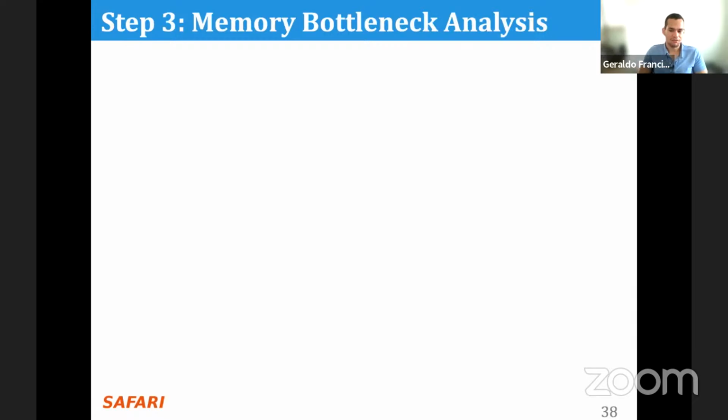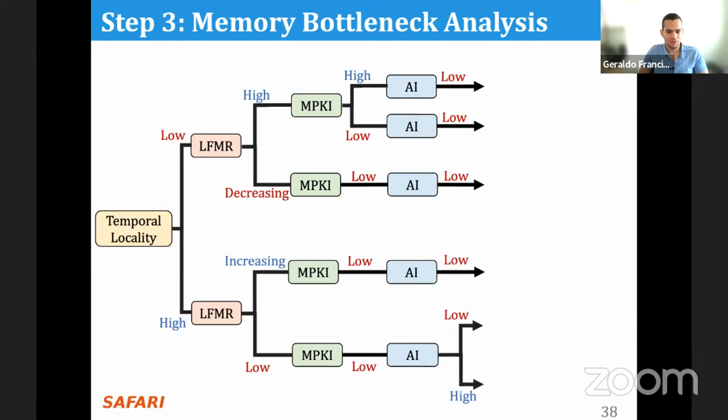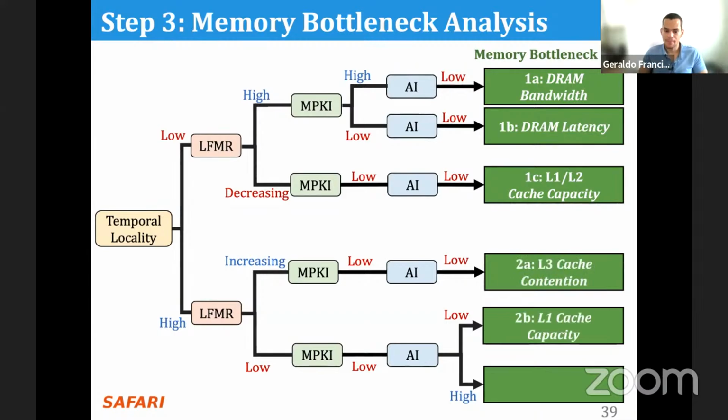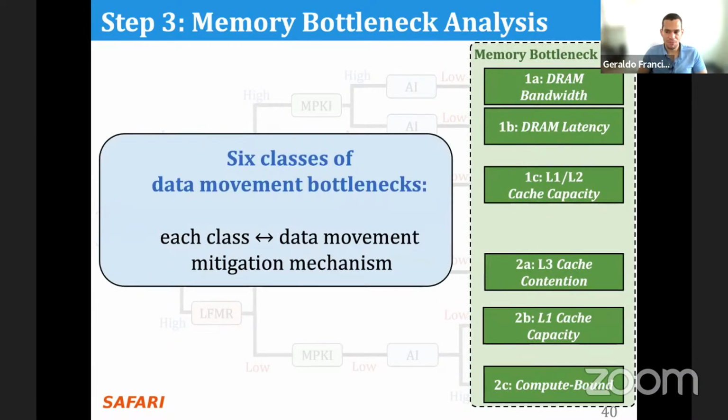So with the two groups of functions we identify in step 2, we use three key metrics from step 3, which are last-to-first miss ratio, MPKI, and arithmetic intensity, plus temporal locality from step 2, to classify the memory bottlenecks of applications. We found 6 different classes of memory bottlenecks based on these metric values. These classes are DRAM bandwidth bound applications, DRAM latency bound applications, applications that are bound by L1 and L2 cache capacity, applications that are bound by L3 cache contention, L1 cache capacity bound applications, and compute bound applications. With such classification, we analyze how these functions benefit or correlate with different data movement mitigation mechanisms in terms of performance and energy using our scalability analysis.